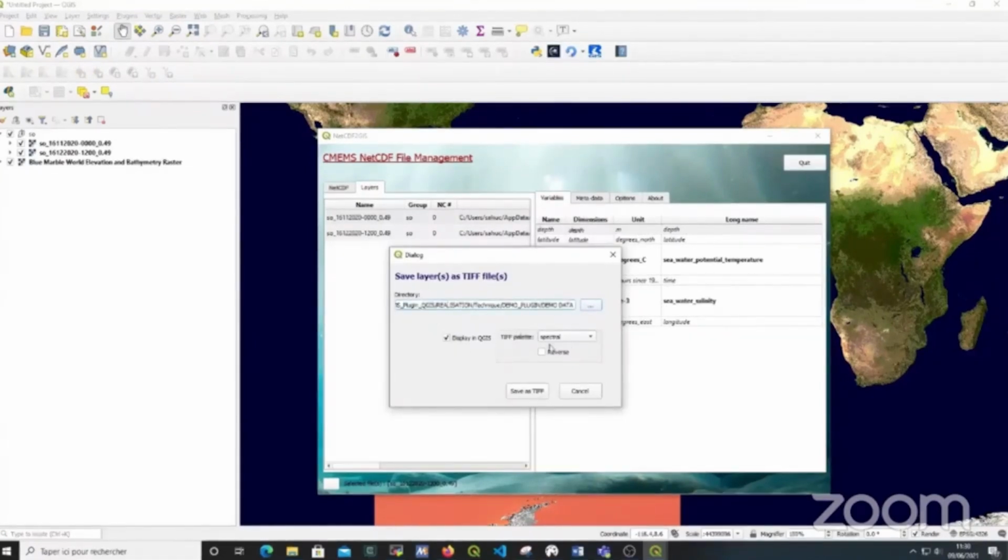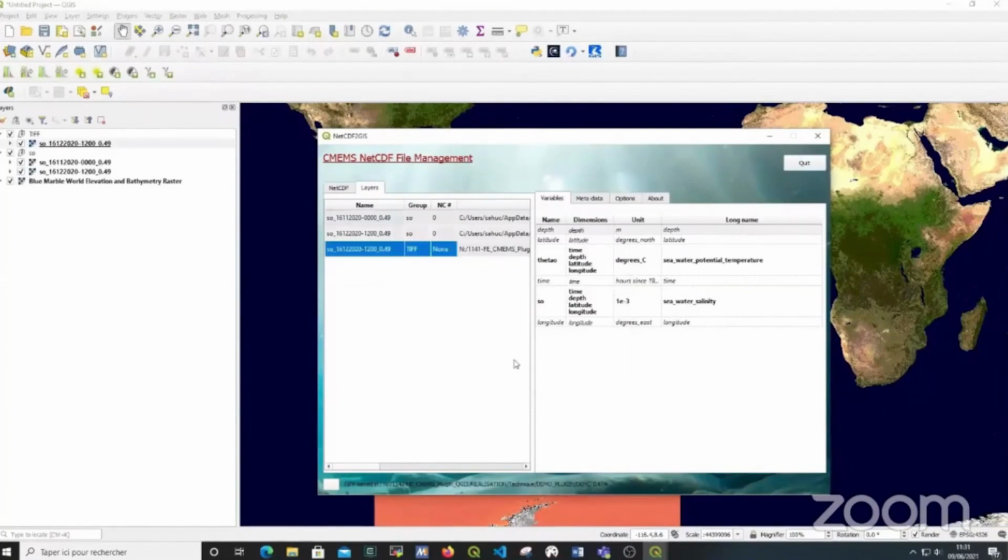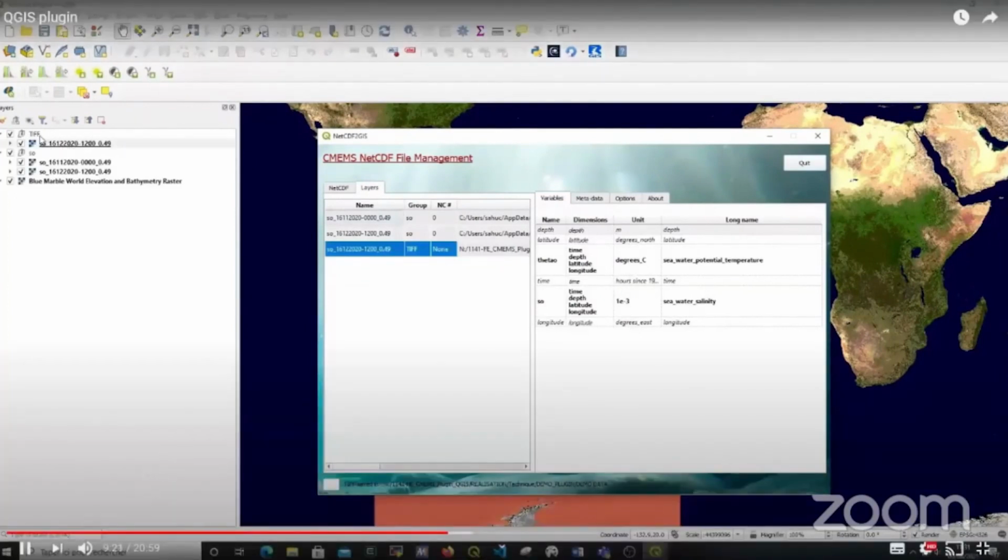And you can select the palette you want to use to extract this layer as TIFF. And now you just have to select save as TIFF, and your new layer as a TIFF format is saved and displayed on the QGIS project.